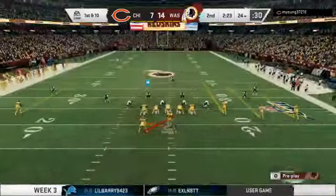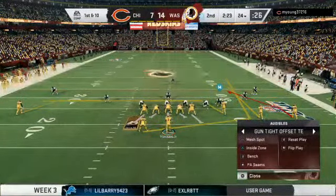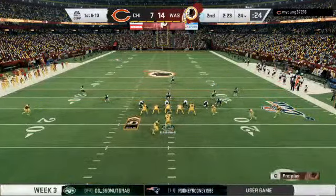The Washington offense at the line and ready to roll. And thus far, the weather has not slowed this offense down one bit. They've looked good so far in the first half.